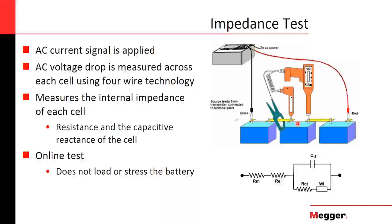This measurement will measure the entire circuit. You are not disregarding the resistances. You are measuring resistance and capacitance, and probably a small inductance that can be there. So you're going to be including all of the circuit. That is the advantage of using an AC signal.